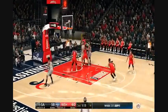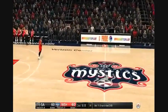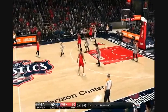Great rebounding on the offensive glass. Nice touch. Banks at home. That's unfundamental right there. You've got to make sure you block out and secure the ball. Instead, they gave up a free throw line rebound.